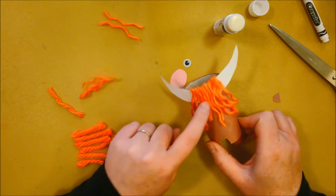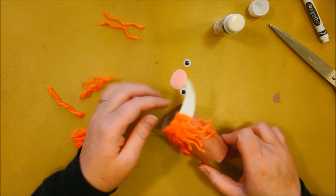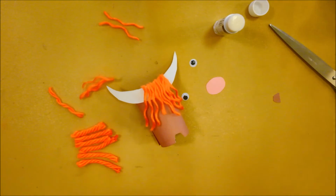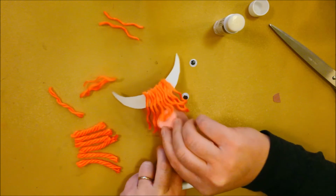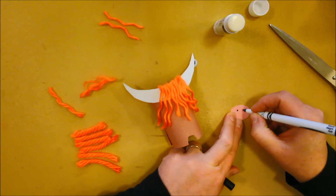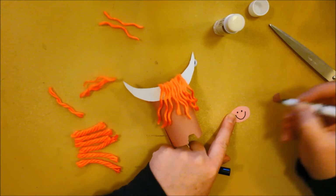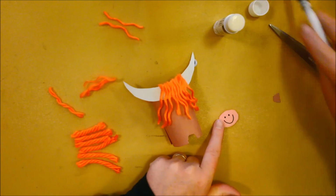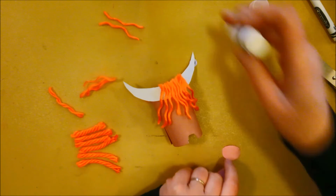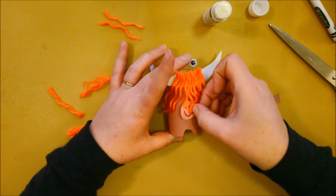All right, so obviously my hair is a little long if I'm going to try to put a mouth, nose, and eyes on there. But I'm going to do that last. So for the nose and mouth, I'm just going to use this pink oval. It's going to go right about there. So I'm going to make two nostrils. And a smile. There, little smiley face. Then I'm going to apply glue to the back and glue it on. Oh, there, looks good.